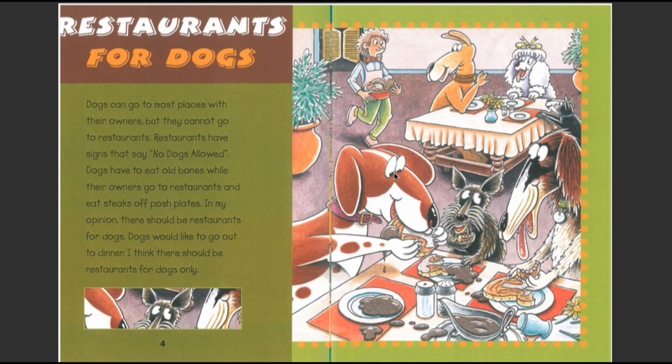In my opinion, there should be restaurants for dogs. Dogs would like to go out to dinner. I think there should be restaurants for dogs only.